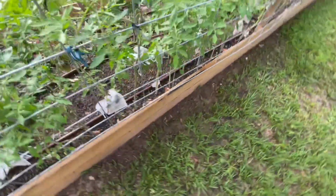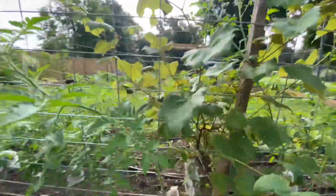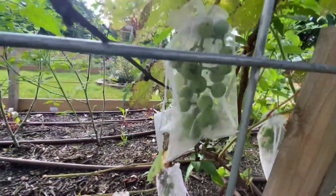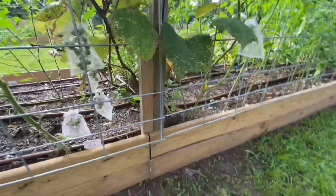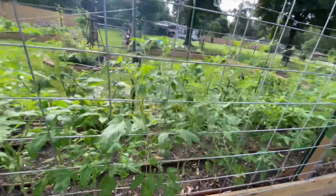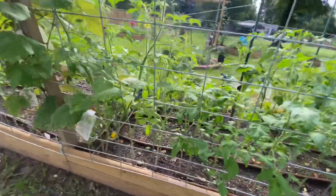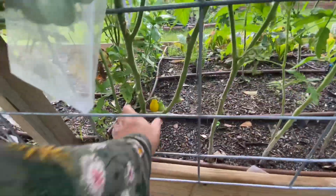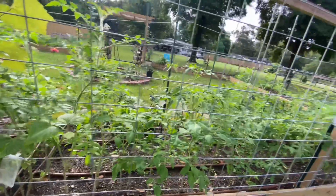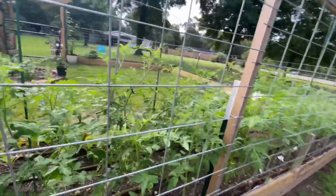All right, the grapes are doing great, I guess. My first time growing them. They look good, they're plump. Yellow pear, I've been eating several yellow pear. These cherry tomatoes ripen a lot faster than anything else. But lots of tomatoes coming.